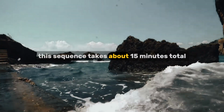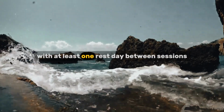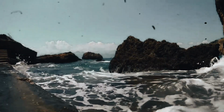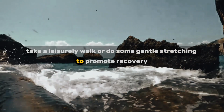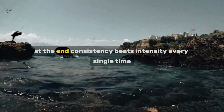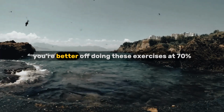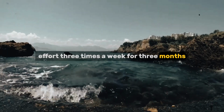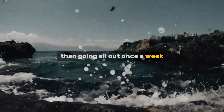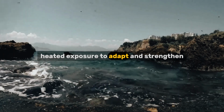This sequence takes about 15 minutes total and should be done 3 times per week with at least one rest day between sessions. On your rest days, take a leisurely walk or do some gentle stretching to promote recovery. At the end, consistency beats intensity every single time. You're better off doing these exercises at 70% effort 3 times a week for 3 months than going all out once a week. Your muscles and nervous system need regular, repeated exposure to adapt and strengthen.